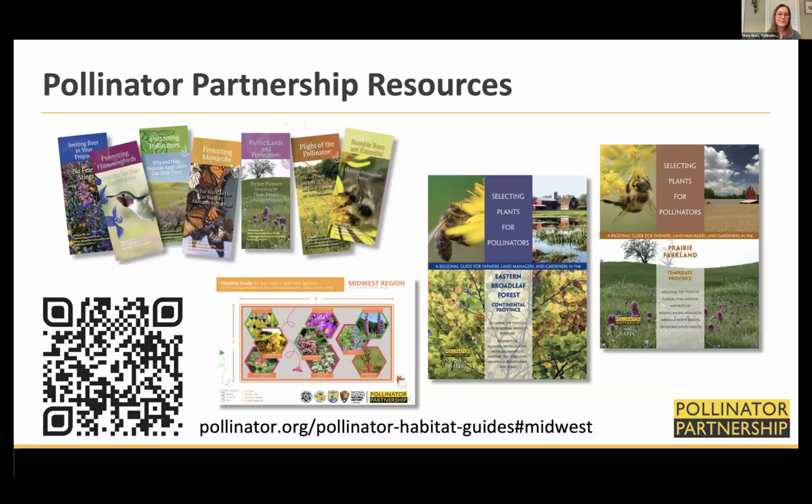And then I just want to put a plug in. Pollinator Partnership has some excellent resources online. This link takes you to what we call our Guide to Guides, which is focused on the Midwest. We have a lot of amazing brochures. And dialed into the Midwest, we have some garden cards, a native plant finder, and regional guides for selecting plants for pollinators. Most of Indiana would be under the Eastern Broadleaf Forest Guide, and in the northwest part of Indiana, the Prairie Parkland Guide would also apply.